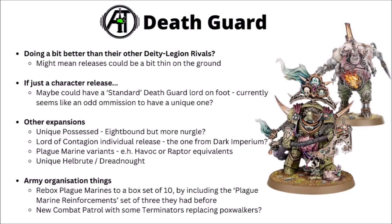Otherwise, I feel like the best bet for units they might want could be to look at the other deity legions, having some unique possessed like the World Eaters. So maybe a Nurgle equivalent of the Eightbound perhaps could be fun. You could do something similar to those rather creepy Galapox infected miniatures that people tend to like quite a lot. Like the Thousand Sons, it'd be kind of nice to see Plague Marines have other roles in the Codex other than just rank and file troops.